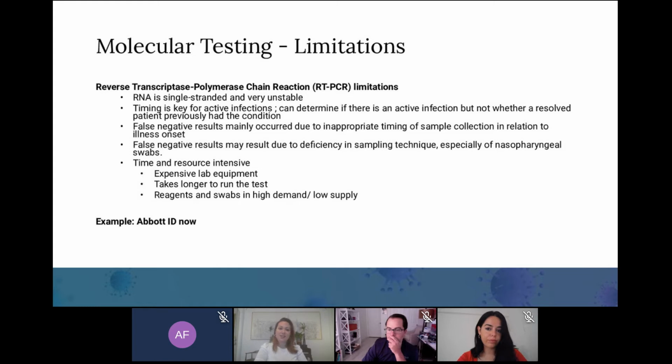So while RT-PCR is currently the gold standard, some limitations actually exist. In most individuals with symptomatic COVID-19 infections, viral RNA collected in nasopharyngeal swabs becomes detectable as early as day 1 of symptoms and peaks within more or less the first week of onset of symptoms. This positivity starts to decline roughly by week 3, and subsequently it becomes completely undetectable. Obviously, there's outliers to that as well, but that's the general rule of thumb. So the timing of this test is therefore key to diagnose active infections.